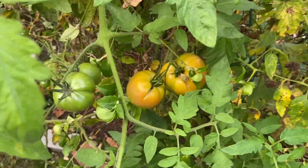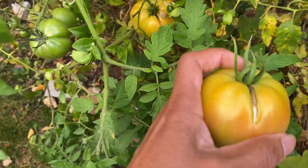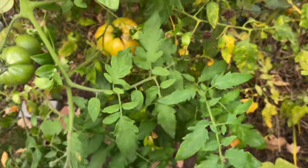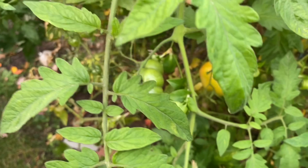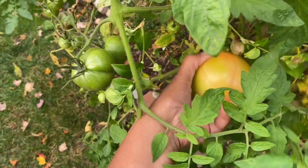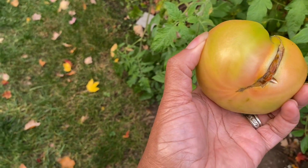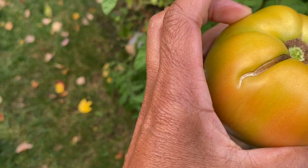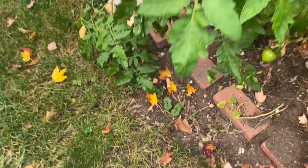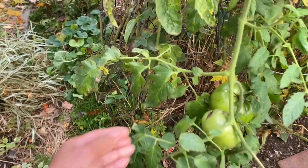So what I want to do is get in here and start to just pick, because you can see how they're splitting. It's because of the shifting in the temperatures, which are causing them to crack. And oh, look at that. See what I mean? So I think I need to pick them before they get any worse than that.